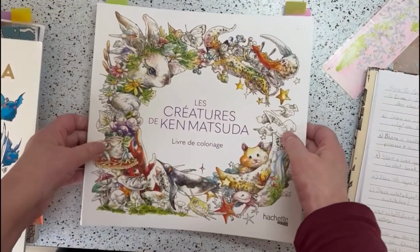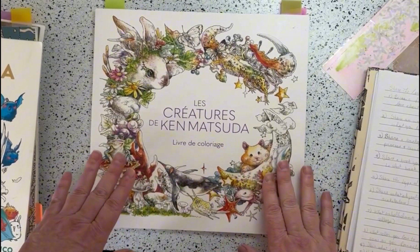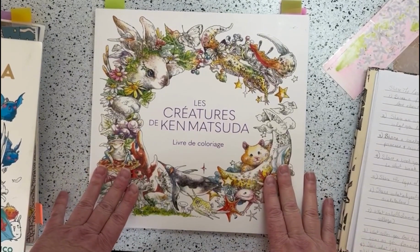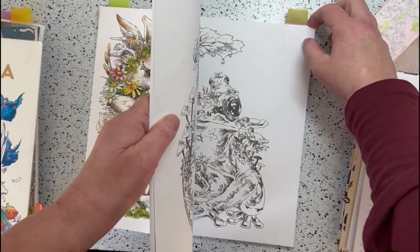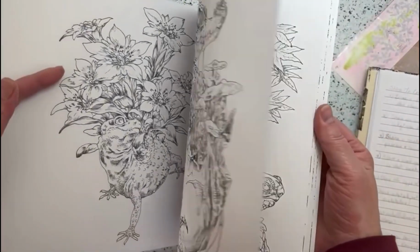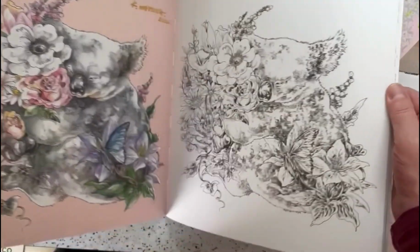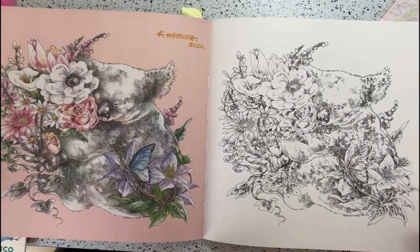The next question is, share an uncolored page that you love and what you like most about it. Pretty much I can pick any page from this book. This is The Creatures of Ken Matsuda. It's a relatively new book to me. And the page I really love, I've got a couple marked that I may do this month, but this is the page, this is the spread that I really, really love.